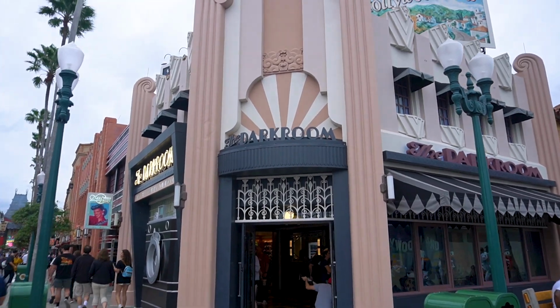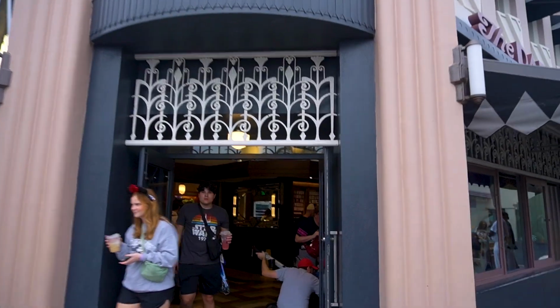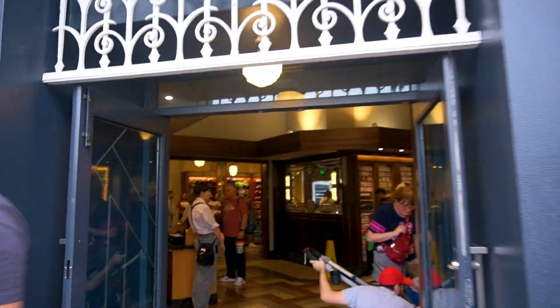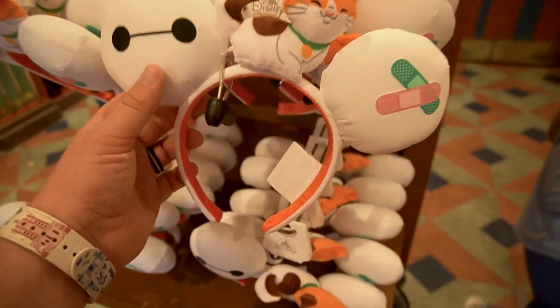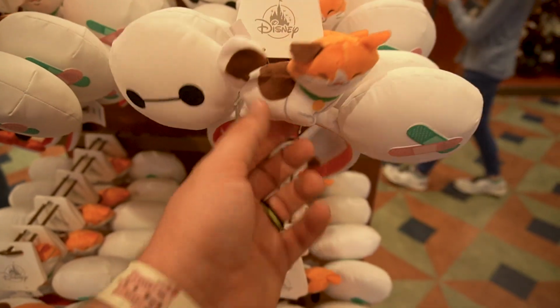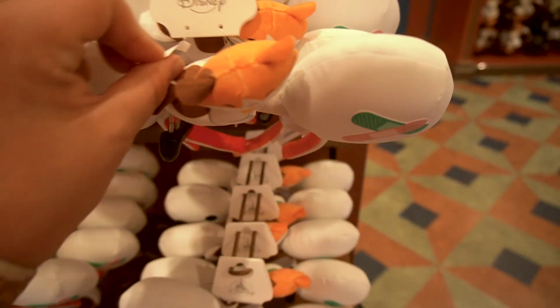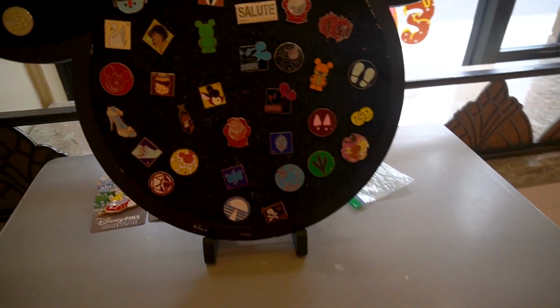Right, into the dark room for our normal stop to check out if there are any new pins, and for the pin board in there. So this honestly might be one of the cutest pairs of ears I've ever seen. It's Baymax, with little band-aids, and Mochi right on top. Now, I think these are a little more expensive, and I can't remember what the cost is.